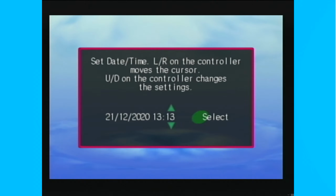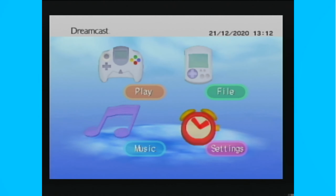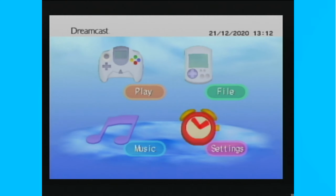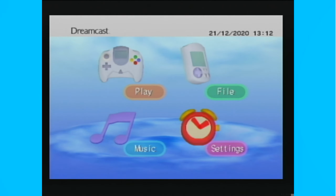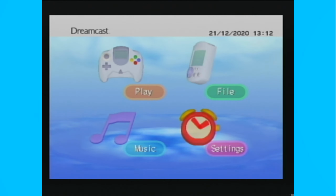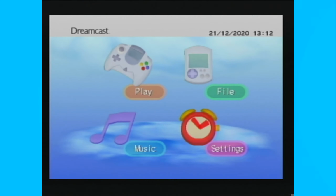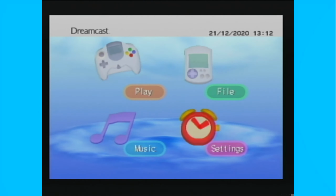and then we can get into it. We're just gonna have a quick look at the interface today, I think. So here we go. Oh, yeah, gone straight to the music CD player because I've got the CD in there. But yeah, the interface. Look at that. Sega's last swan song before the outage of the console was. So yeah, absolutely trampled by PlayStation 2.